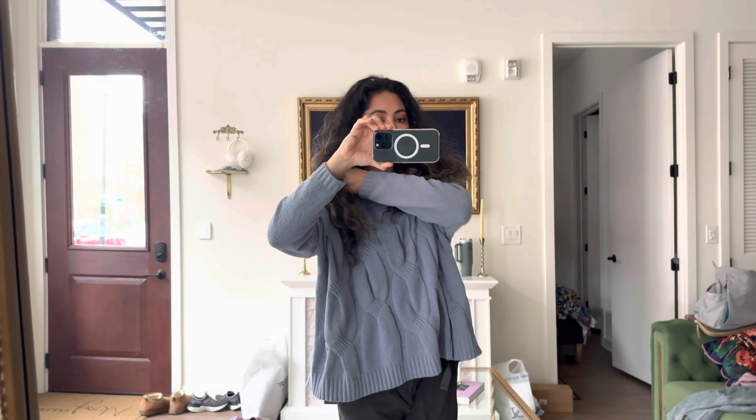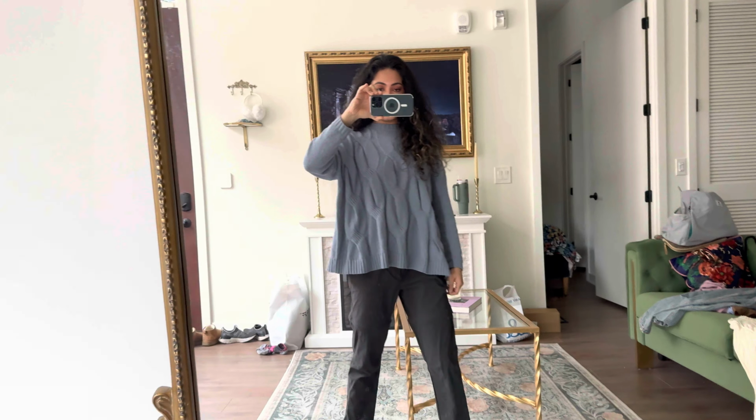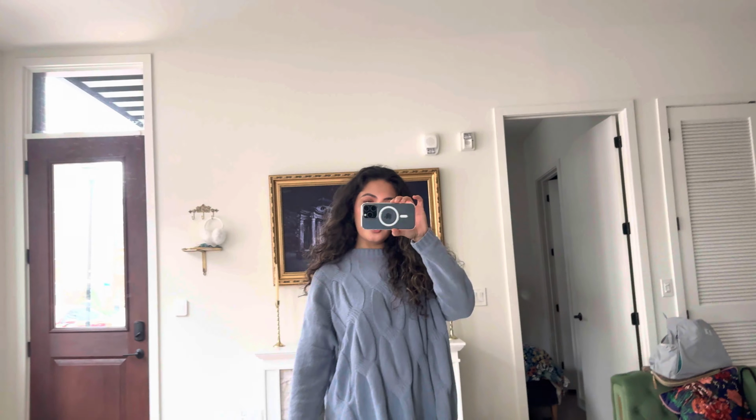This is the next sweater I'm taking as well. I actually wore this in my previous vlog and I really like it. It's from TJ Maxx, believe it or not. And it's like the coziest sweater I own. I swear, you can always find really good clothes at TJ Maxx. Okay, so this is the full size of it. Again, I'm wearing like my snow pants, and yeah, this is another cute sweater.